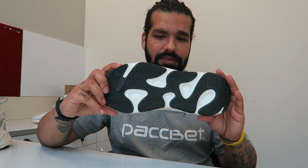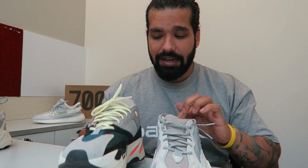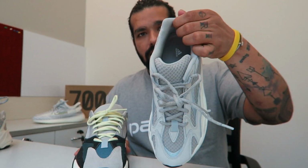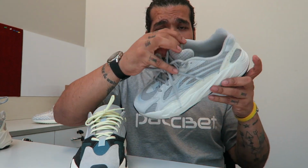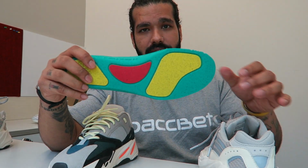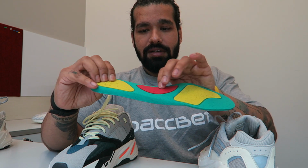The standard Yeezy. Actually, I have my Wave Runner on feet, so let's do a side-by-side comparison. This one is a UK 8, this is an 8.5, which is why you'll see that I've pulled out the insole on this one, and this one still has its insole. Oh, by the way, the Static V2s came with Ortholite insoles, which takes the comfort to another level. There you have it.